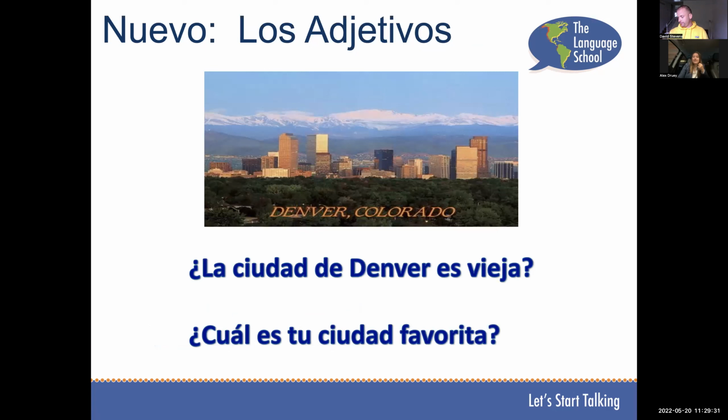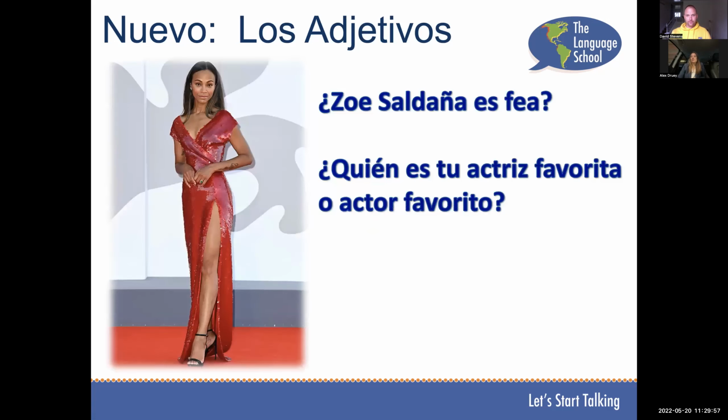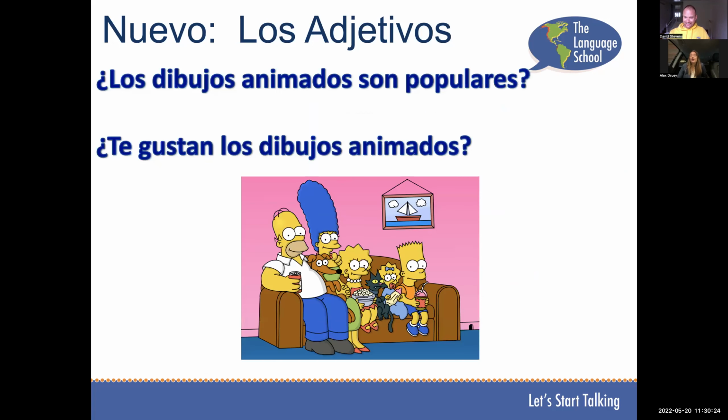Okay. La ciudad de Denver es vieja. ¿Qué significa ciudad? Ciudad means city. So is the city of Denver old? Sí. ¿Cuál es tu ciudad favorita? Oh, Denver. Okay, muy bien. ¿Zoe Saldaña es fea? ¿Qué significa fea? Ugly? Is she ugly? Oh, no. ¿Quién es tu actriz favorita o actor favorito? Me gusta Jodie Comer. I have no idea who that is. Oh, you're missing out. What's she in? Killing Eve, The Last Duel, Free Guy. No, I live under a rock.